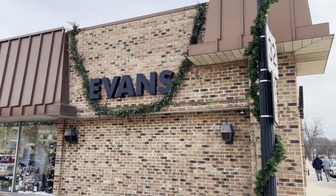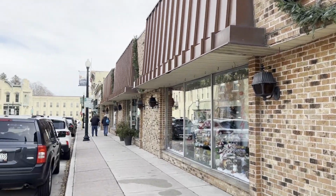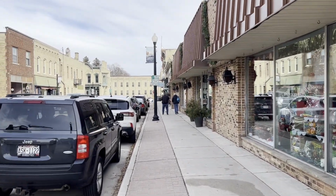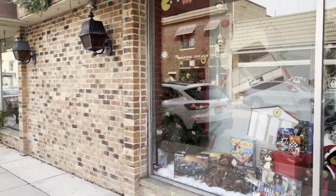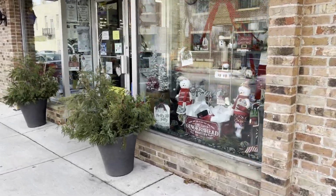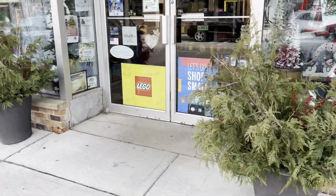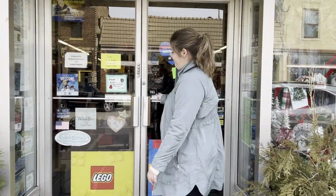The store is called Evans and it's in a little tiny town near where I grew up. And ever since I was little, I'd come here with my parents and this is where we would look for Lego. Look at that. They even got the sign still on the door. Let's go in.